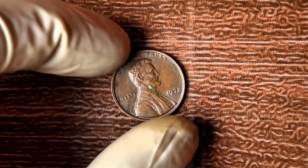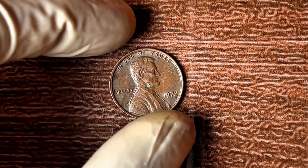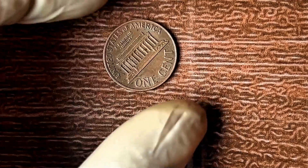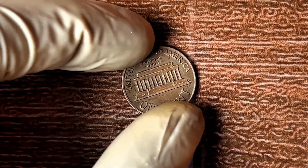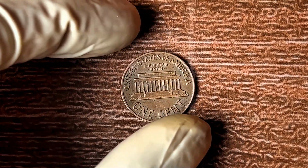The 1972 no-mint mark Lincoln penny could be your ticket to financial freedom, but only if you're willing to look. So, what are you waiting for? Go grab your pennies, and maybe, just maybe, you'll find the one that changes everything.